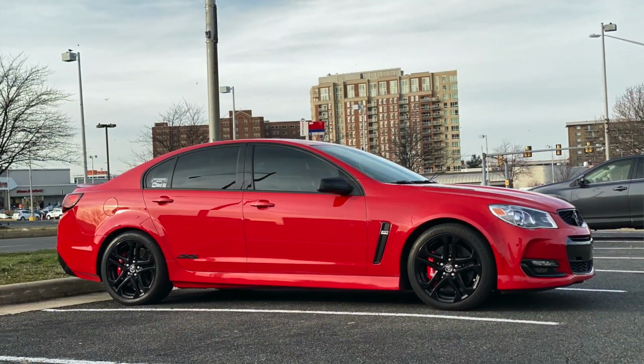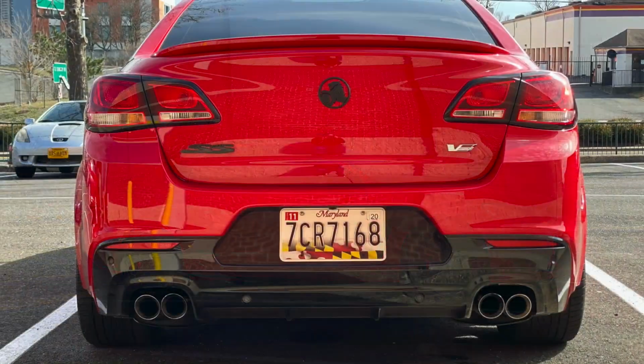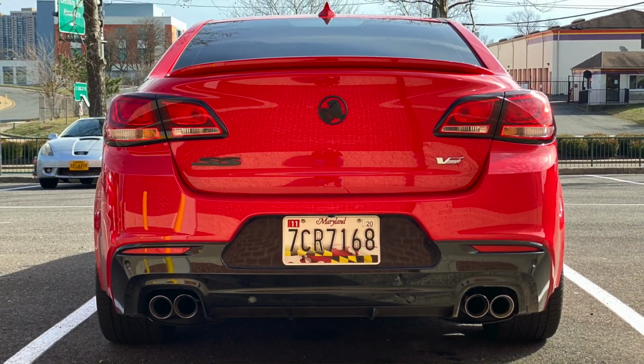They were worn out. The car's stance looks a lot better, even though it's an inch drop. That's it. Nothing too aggressive. It just looks better overall. A little bit more aggressive, a little bit more sporty looking.